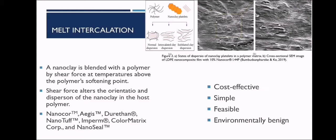Nanocomposites produced at an industrial scale are provided by enterprises such as Nanocore, Aegis, Urethane, Nanotube, Imperm, Colormetrics Corp, and Nanoseal.